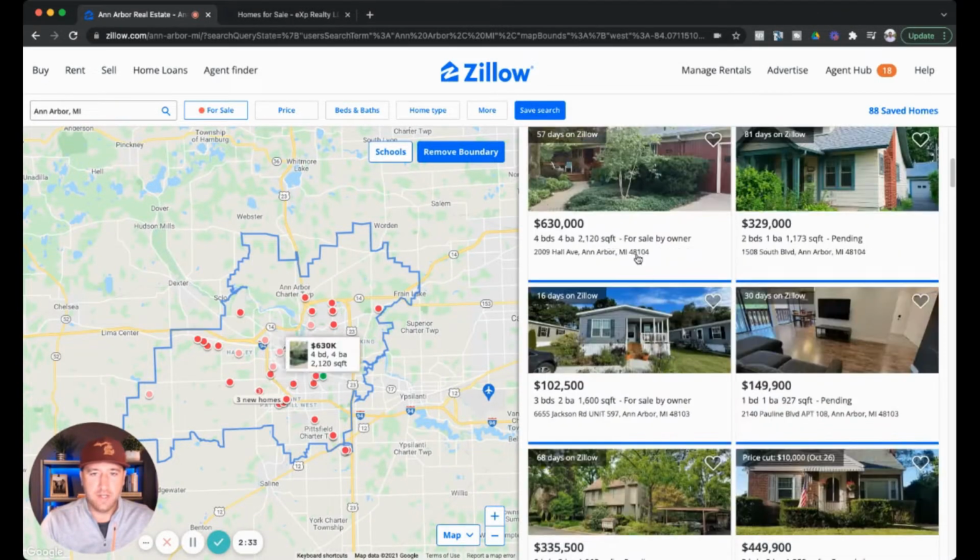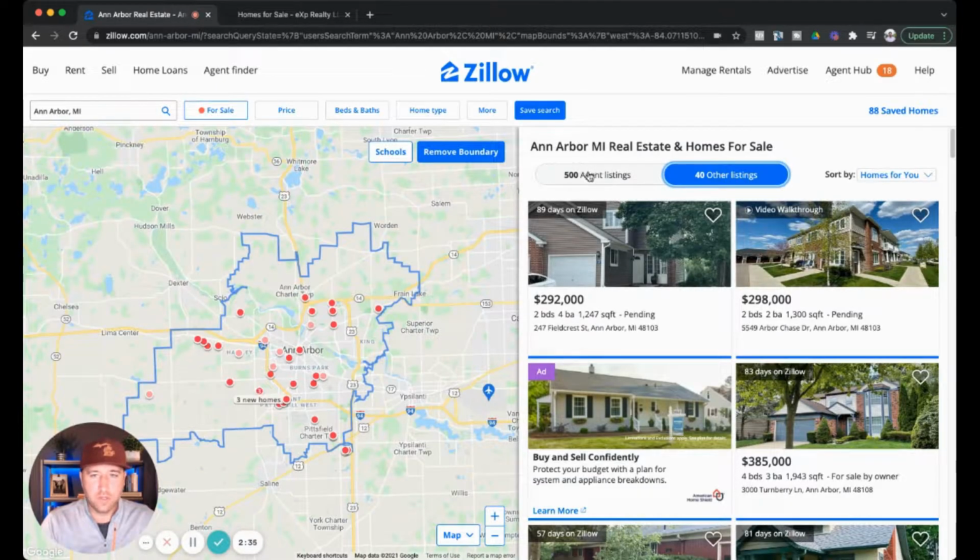So you're not seeing it on the main site here, which is where 99.9% of buyers are looking if they're shopping on Zillow. Most people don't even know about this other category because it's so small on your mobile device, you'll probably miss it. But your house is not going to be exposed to a lot of people if it's in here. Okay, that goes for sale by owners.